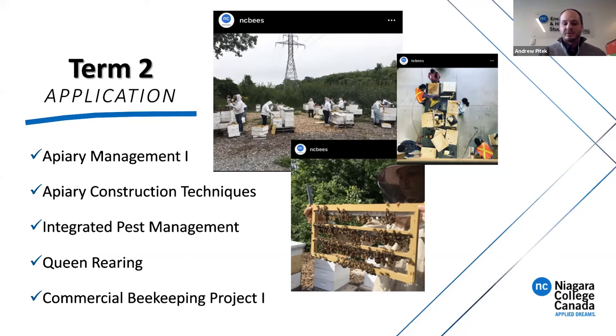Queen rearing, that bottom picture there that you see with the girl holding the frame with the bees, those are all individual queen cells that are covered up with worker bees. Those are cells that were produced within our apiary by students, and they're basically queens that can produce a new colony or can be sold to other beekeepers. So there's a course on its own, queen rearing. That's one of the main attractants for our program. A lot of beekeepers that come to this program like to take that course to learn how they can better their own operation by minimizing costs and rearing their own queens.